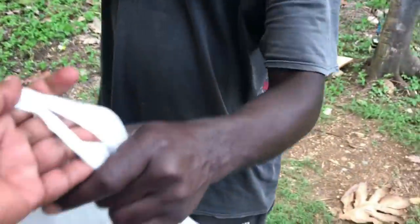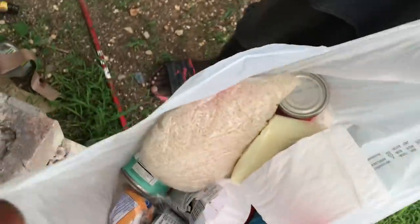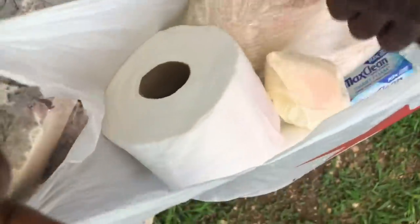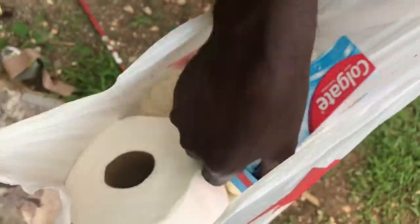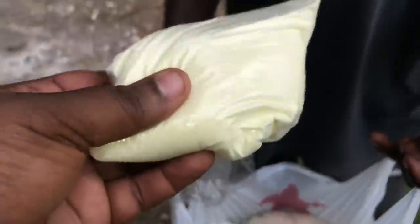This is your bag, dummy. Because dummy is always helping out Archie, so we bring him his little grocery as well. Toothpaste in there, sugar, rice, every little thing in there. Flour, yeah man.